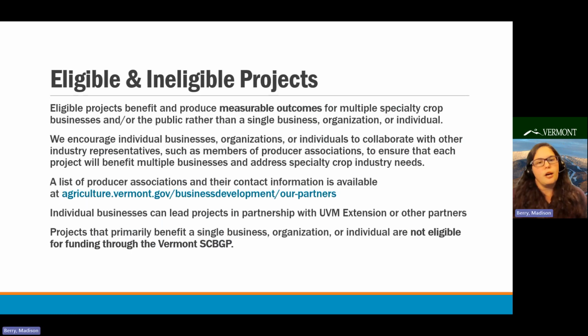So, eligible projects and ineligible projects. Like I said, any entity may apply, but projects must benefit more than one specialty crop business, individual, or organization. And you must be able to describe how your project will benefit and produce measurable outcomes for specialty crop industries rather than a single business, organization, or individual.